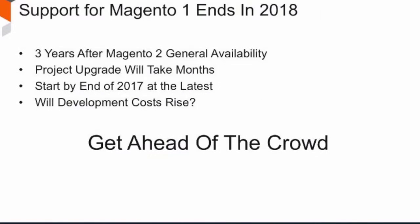One of the key reasons is that the Magento organization has announced that they're going to end support for Magento 1 about 3 years after the Magento 2 release became generally available. So we're looking at the end of 2018. We're at the end of 2016 right now. You've got 2 more years of support, patches, and bug fixes on Magento 1.